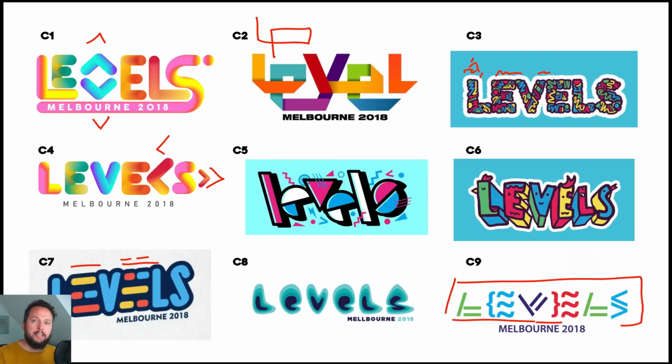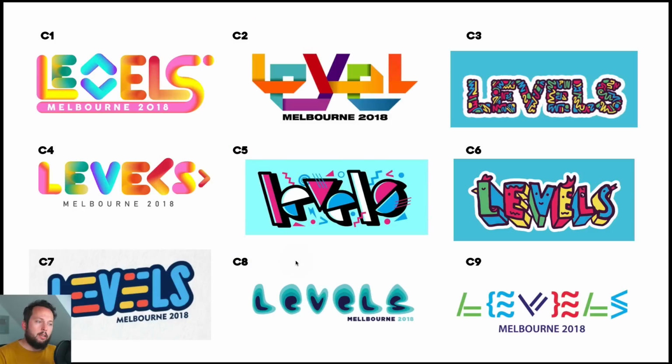Now, although C5 and C8 don't really follow the brief, they are still really nice designs, nicely executed and stylish. I think especially here in this logo, having the layers for each of the characters creates that nice leveled design that the client was requesting. So it's also a quite trendy style in terms of branding that is nicely incorporated. So it looks fresh, but also follows the brief.